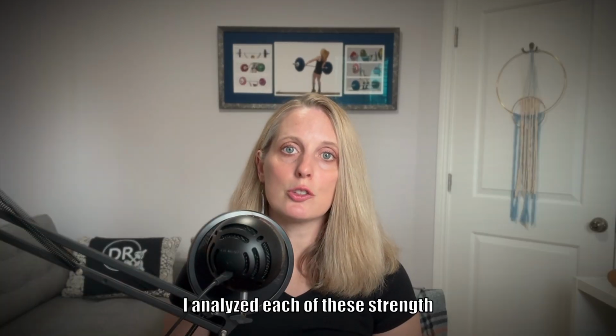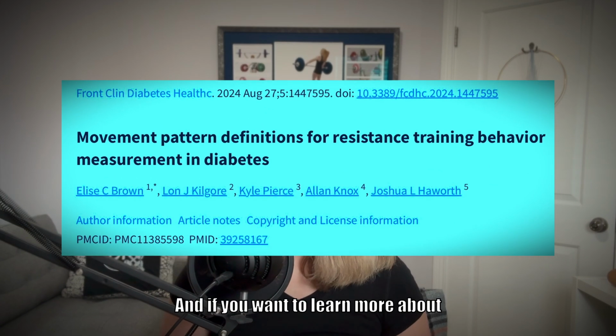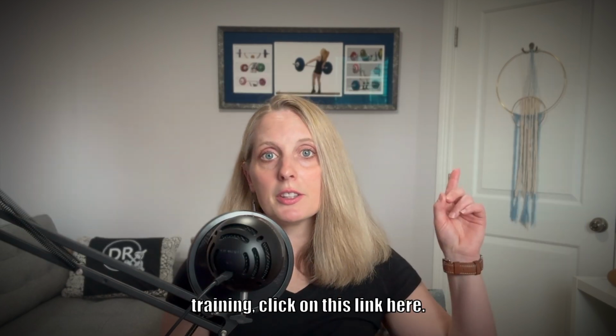I analyzed each of these strength training protocols from these studies based on movement pattern programming. And if you want to learn more about push-pull programming for strength training, click on this link here.